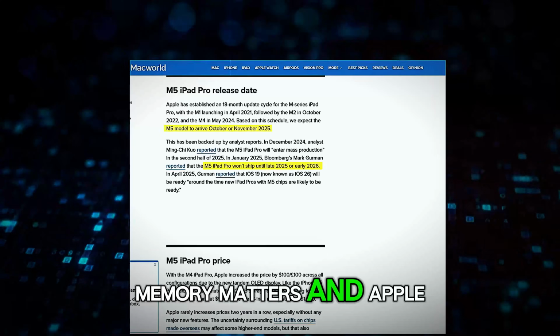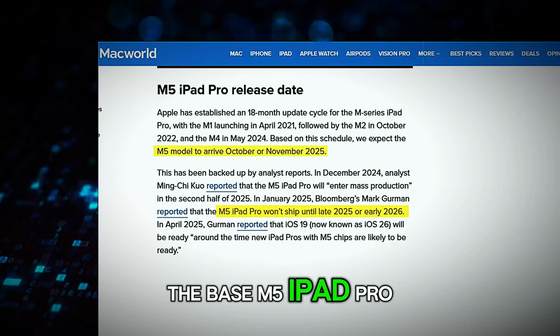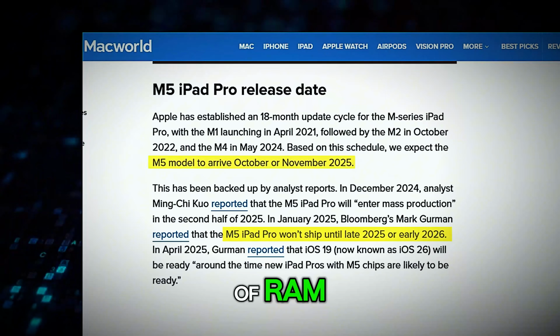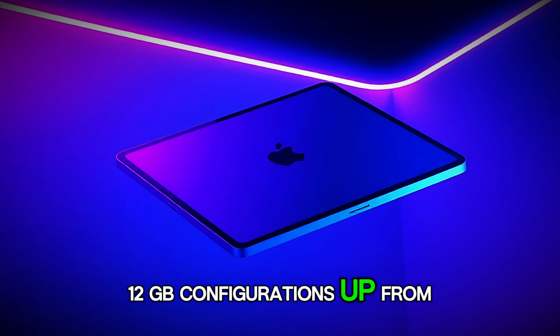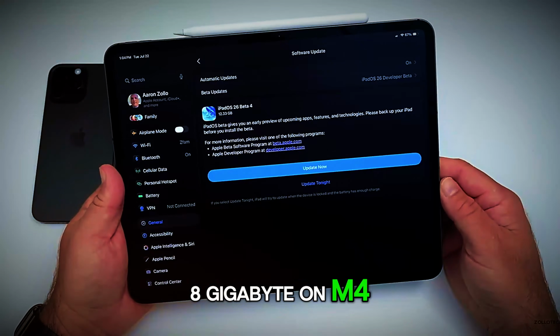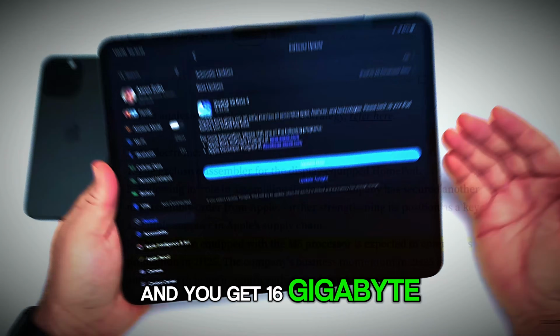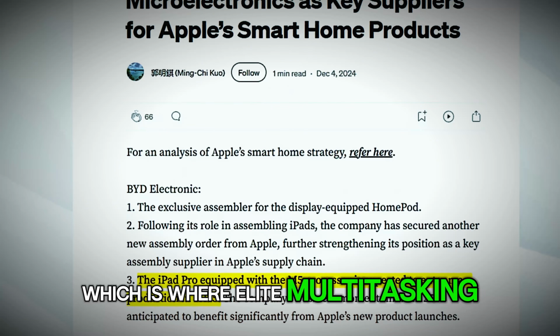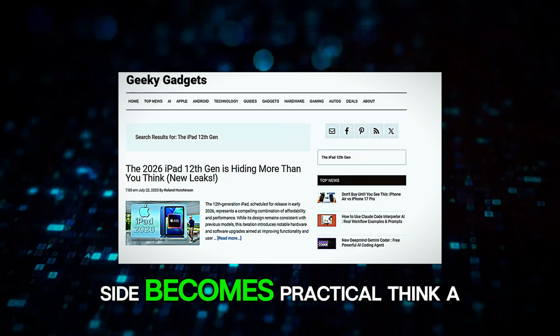Memory matters, and Apple finally gives power users what they've been asking for. The base M5 iPad Pro now ships with 12GB of RAM in the 256GB and 512GB configurations, up from 8GB on M4. Step up to 1TB or 2TB and you get 16GB of RAM, which is where elite multitasking really unlocks. Running multiple Pro apps side by side becomes practical.